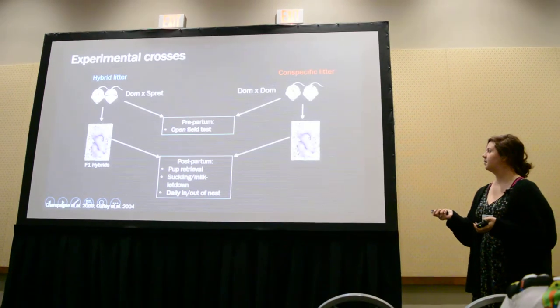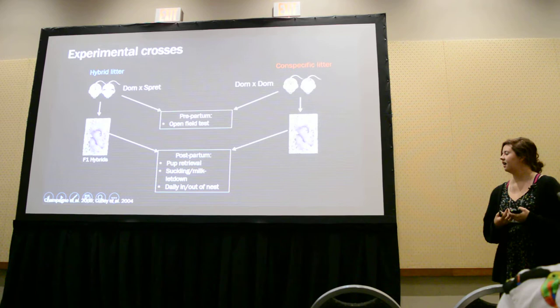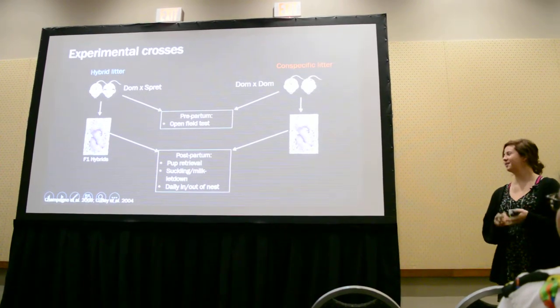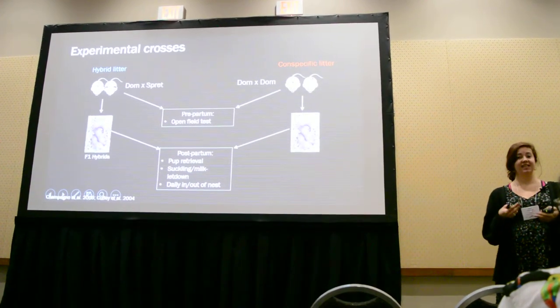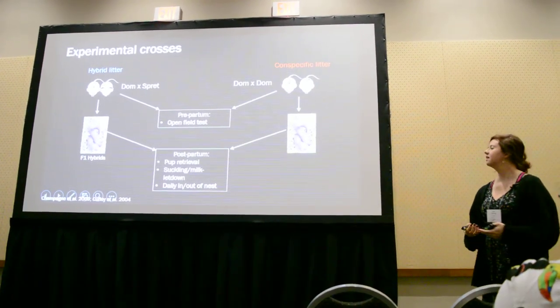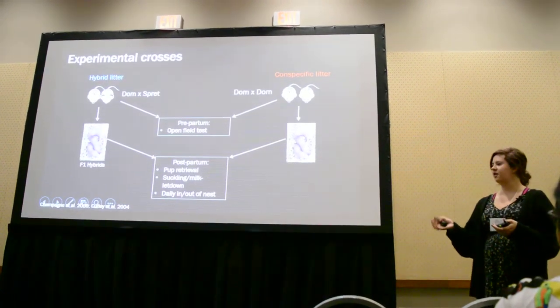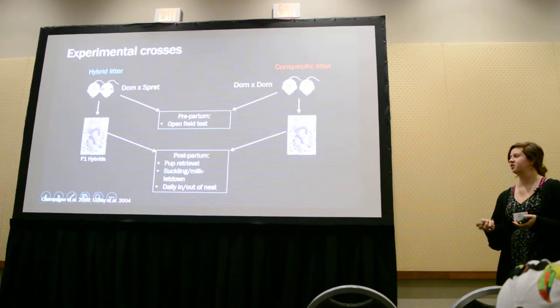So we put them through an open field test. And then after the pups were born, they participated in pup retrieval tests, suckling and milk letdown to see how much milk the females were producing and then how much their pups were eating. And lastly, daily time in and out of the nest using an activity monitor placed on top of the cage.